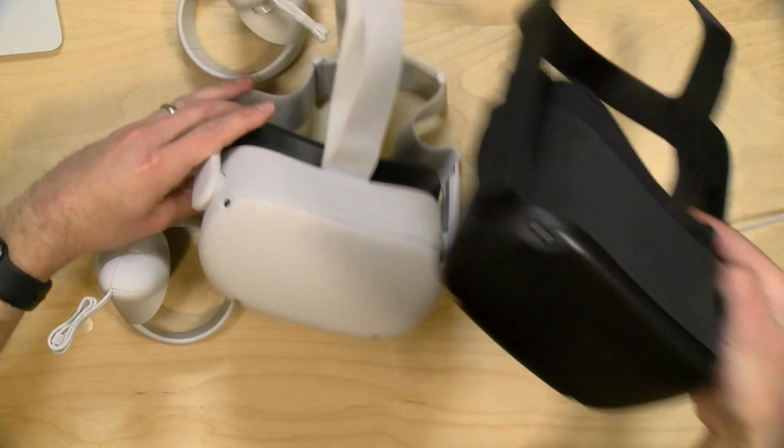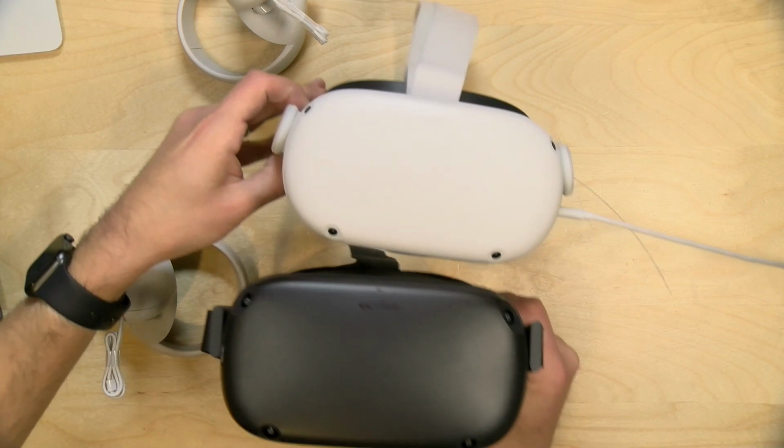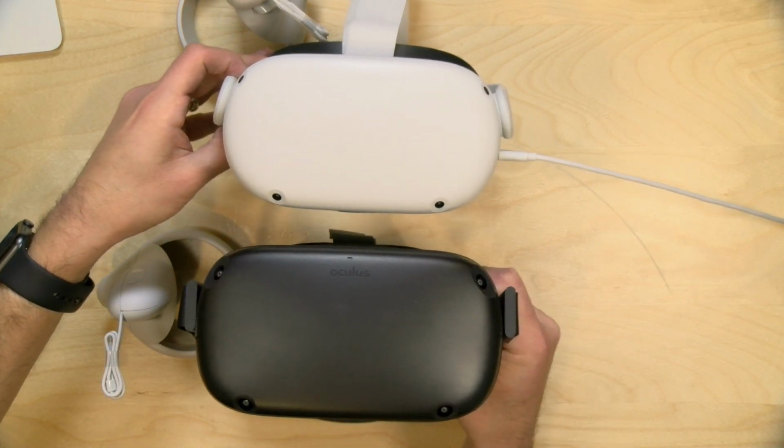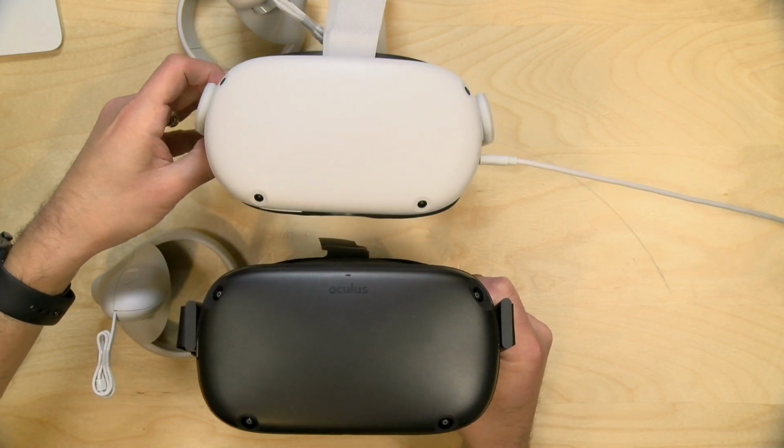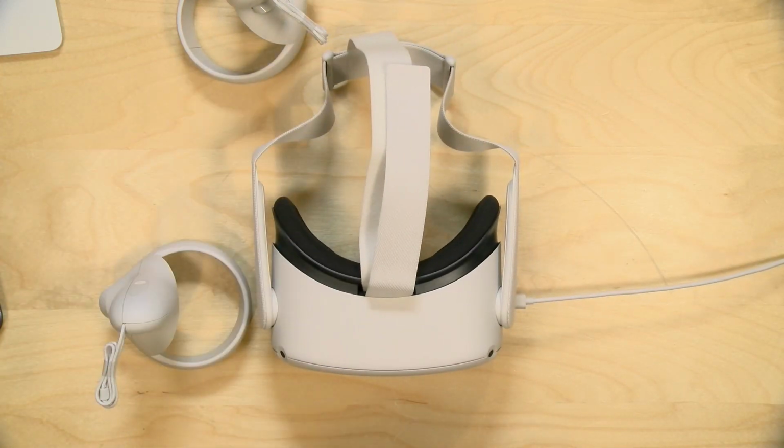It's much smaller. I don't have the dimensions handy, so we can look at that later, but it is lighter, it's more comfortable. It's definitely an improvement, without question. All right.